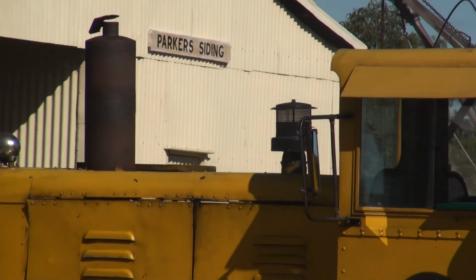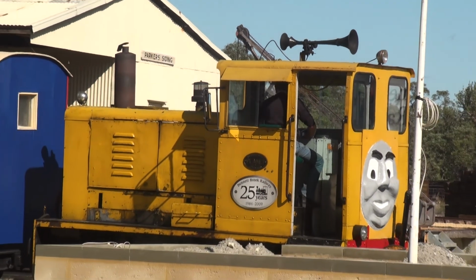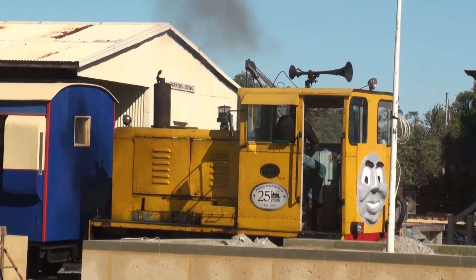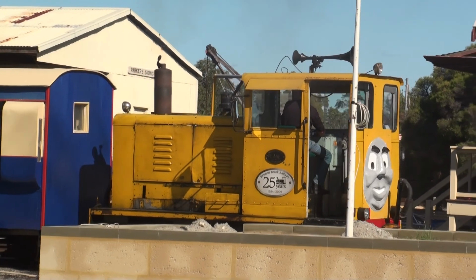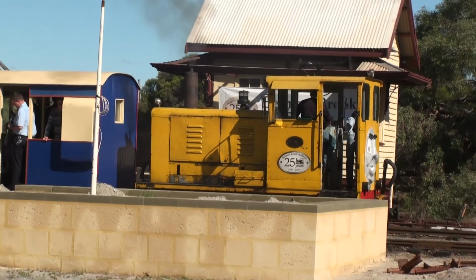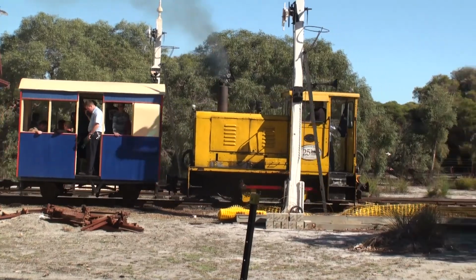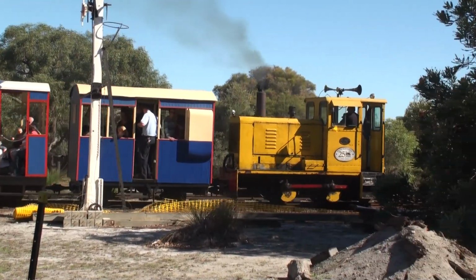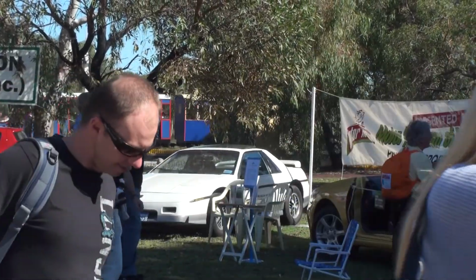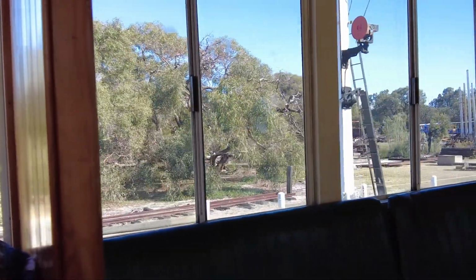This yellow diesel is a 1938 Planet. It originated from the Lakeview and Star gold mine in Western Australia. We have just departed Bustle Pool on our way up to Whiteman Village Junction.